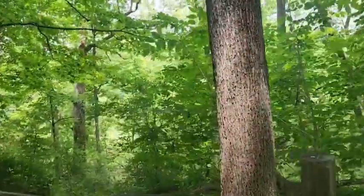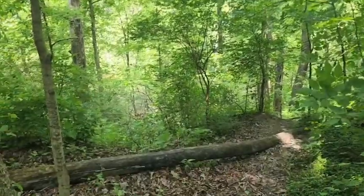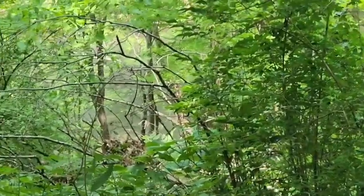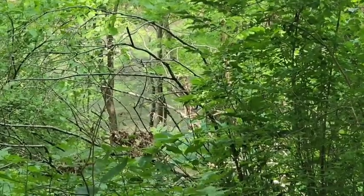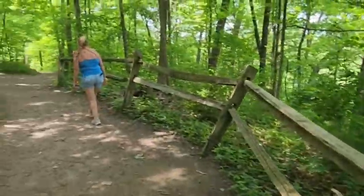Taking a trail around now. You can see way down there. There's a trail down there. I know, it was pretty steep. That's the White River down there, leading towards Indianapolis.